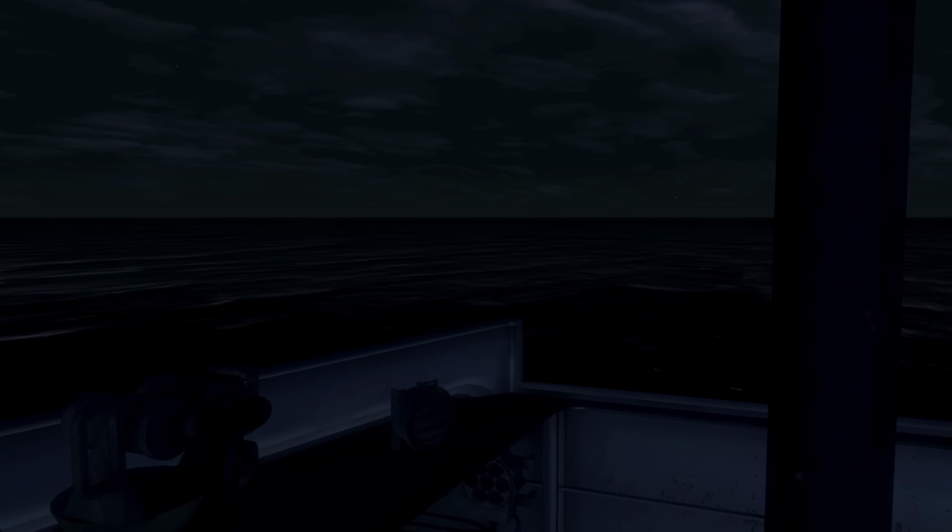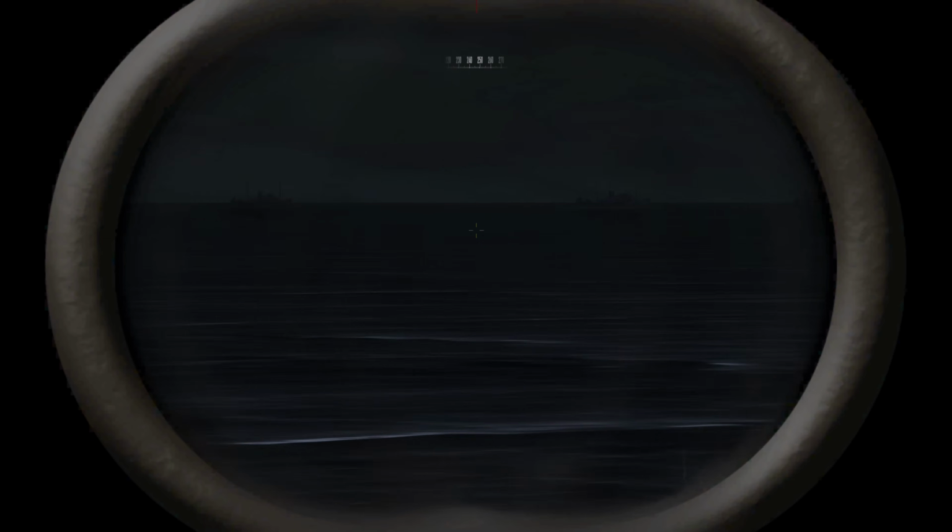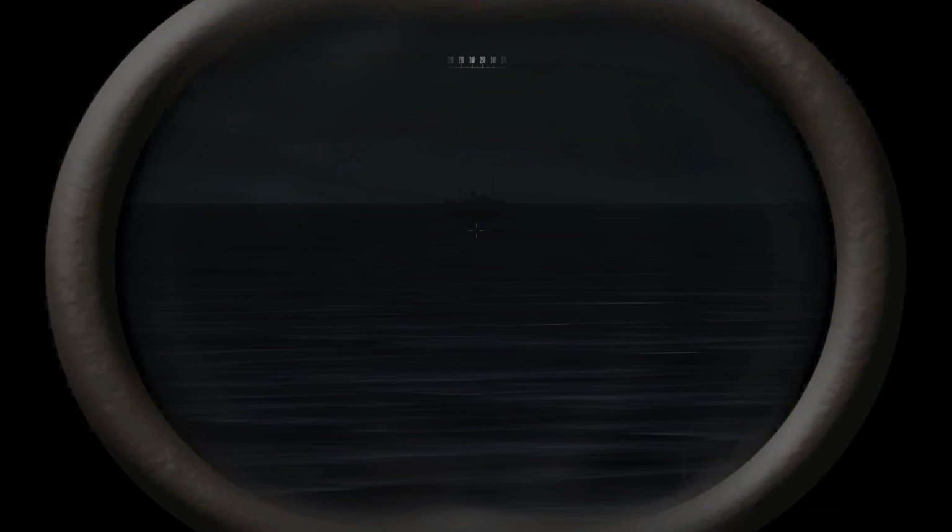Right, it's under the cover of darkness. We are hunting just in the waters around Rabaul. Rabaul's over there, but over here, we are running to a position where we could potentially intercept some ships coming in. We've detected them. Now, there they are, look. We believe there are four merchant ships. One, two, three, four. They've also got one escort ship there.